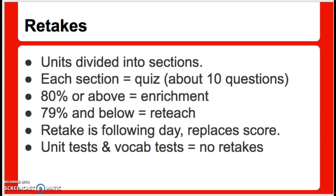Students will be able to retake quizzes in science this year. Each unit that we have is divided up into roughly 4 to 6 sections, and each section takes roughly 2 weeks. At the end of the 2-week section, the students will take a quiz, which is somewhere between 10 and 20 questions. If they receive an 80% on that assessment, they'll be placed into the enrichment group where they'll do an enrichment or extension activity. If they get less than an 80% on the quiz, they'll be placed into the reteach group, which they'll watch a short reteach video which goes over key concepts from the quiz. They'll do some small group instruction with me, and then they're going to be required to retake the quiz.